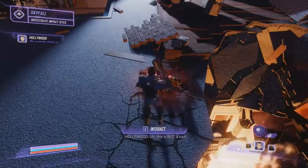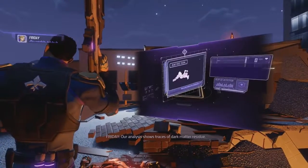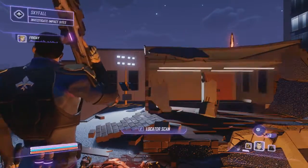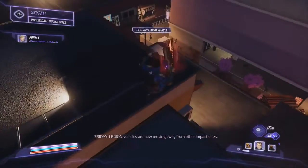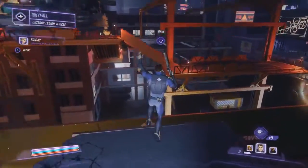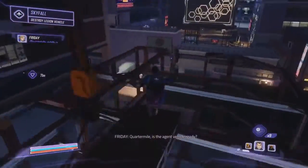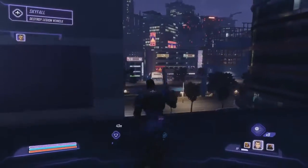This is not a rock. No more evil for you, mister. Our analysis shows traces of dark matter residue. Hammersmith must want these fragments as well. Legion vehicles are now moving away from other impact sites. I'll figure out where they're going. Meanwhile, let's see if we can intercept them. We need more fragments. Quartermile, is the agent vehicle ready? Si, Friday. The automobile is in position.